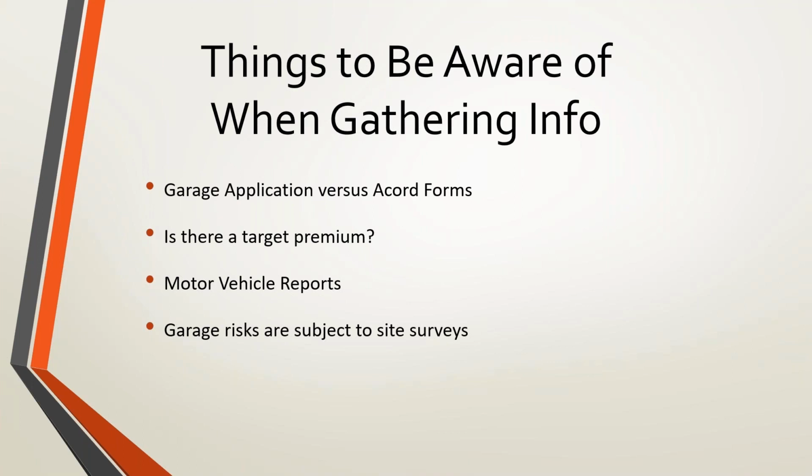So it's very important to have a garage application completed. It's going to make your quote have a quicker turnaround time, lead to less questions, and give you a more accurate quote. It is so important to get that garage application into Teresa.